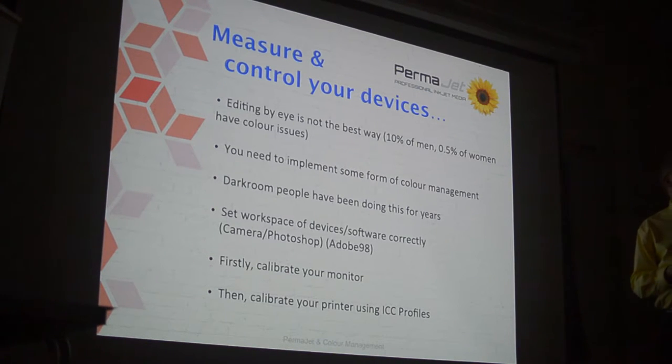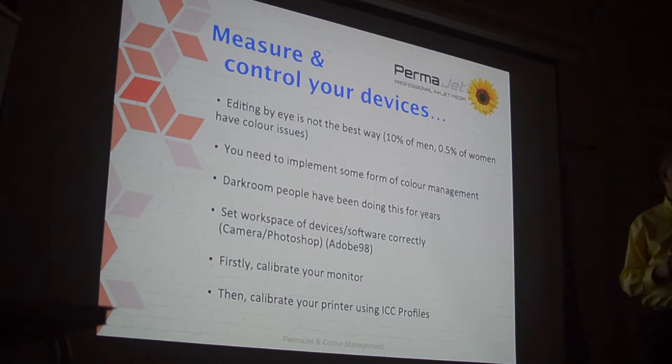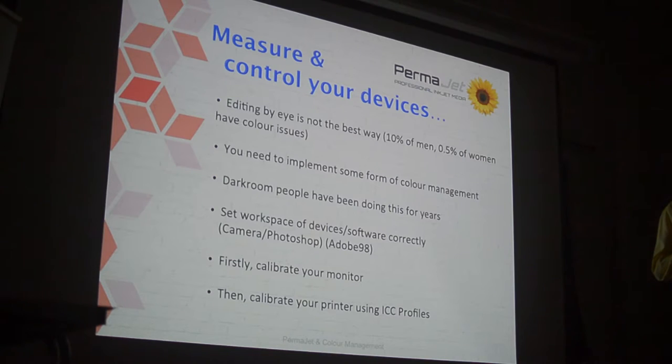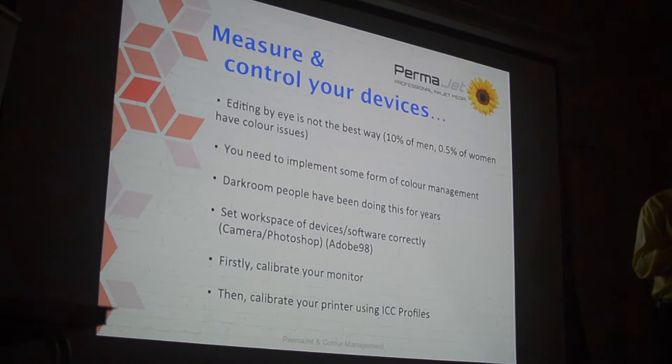Typically, when you buy a DSLR camera, the manufacturer defaults it to a colour space. Does anyone know what a colour space is? sRGB. That's right. If you're not familiar with colour spaces, there are typically three that are well known. We're going to talk about them briefly. sRGB, which you can imagine as a small colour space. Adobe 98, which is bigger, and there's a more current one coming more into favour, but it's not that popular at the moment, which is ProPhoto.